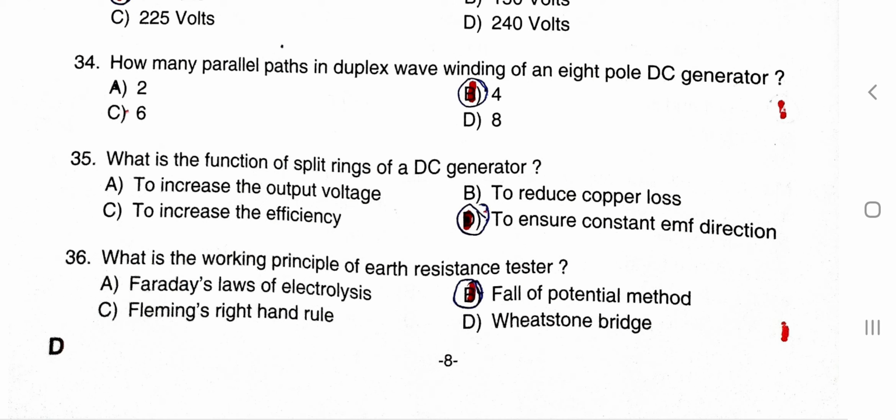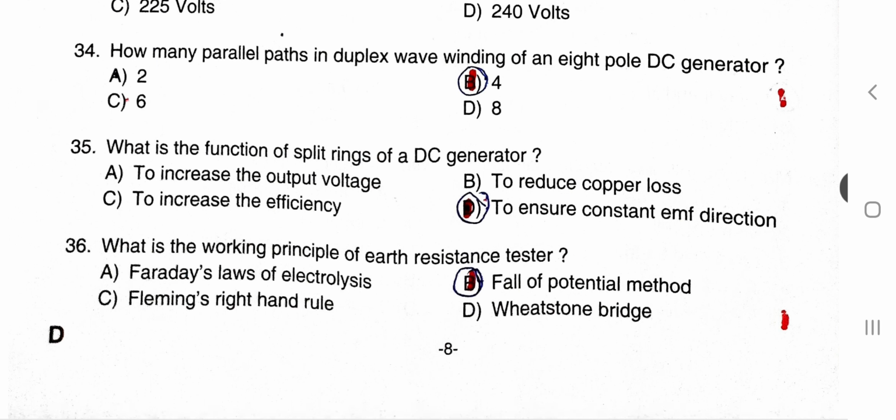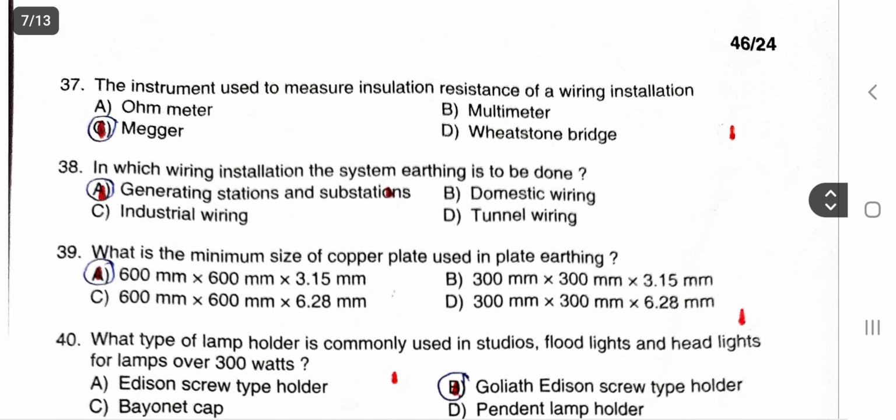35. What is the function of split rings of a DC generator? Answer is option D, to ensure constant EMF direction. 36. What is the working principle of earth resistance tester? Answer is option B, fall of potential method. 37. The instrument used to measure insulation resistance of a wiring installation. Answer is option C, Megger.